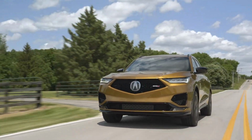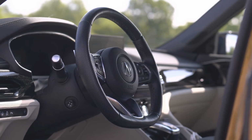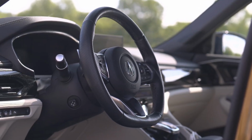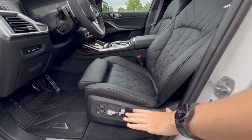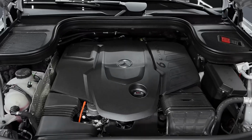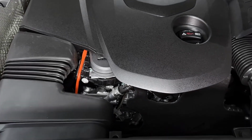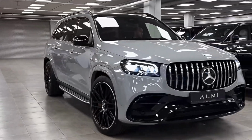There's something undeniably impressive about a full-size SUV. The commanding presence, the spacious interior that can seat 8, the towing capability that lets you haul your boat to the lake. These vehicles represent the pinnacle of American family transportation when they work properly.